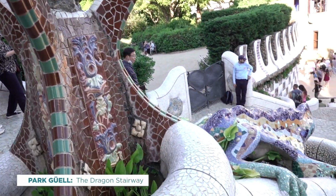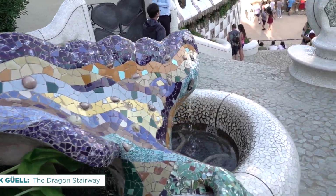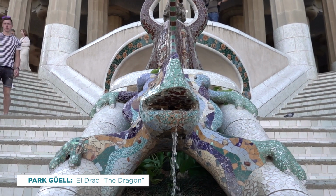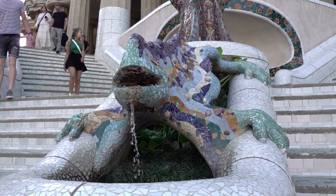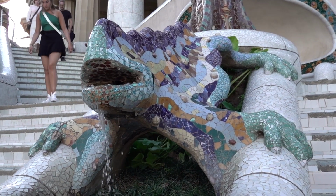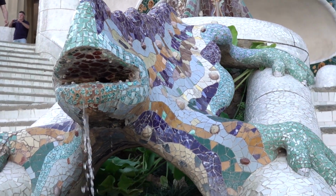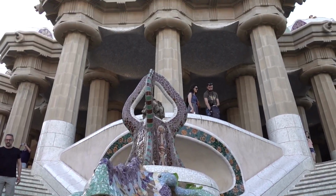As we end our time here, look at this guy. We saw many of these in the park. Hello. Hello, Mr. Lizard Man. What's up? The tile work is amazing.